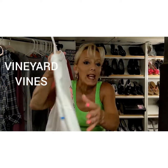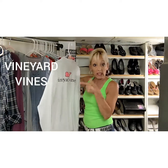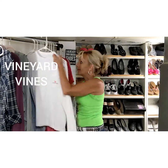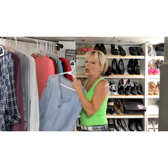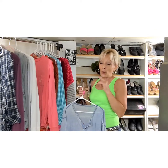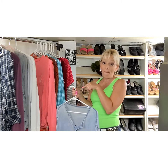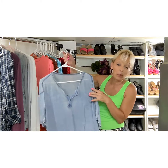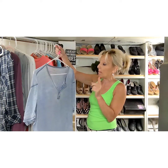It's Vineyard Vines, and the kids do sell some. The girls and women's do too, but I find the men's sell for a little bit more and a little quicker. Also with Life Is Good, those t-shirts are either short sleeve or long sleeve, and the men's sell for more and quicker than the women's. Sometimes they can look a little beat up and they sell. It depends on which one.